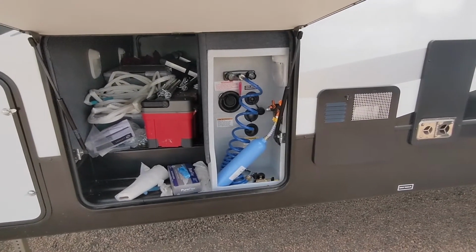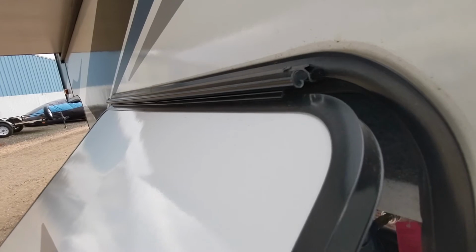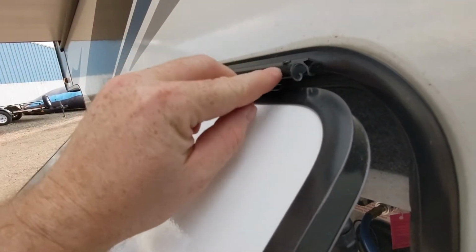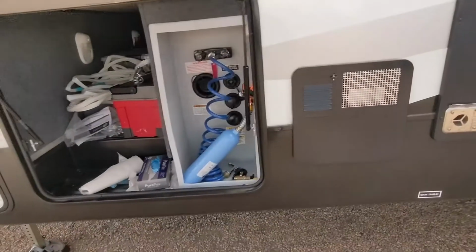It's kind of a typical flimsy door. There's actually a reason why these doors are flimsy. It's because this hinge allows them to be removed. If you ever need to service the door or work in the bay without the door getting in your way, you can take this screw out and the one at the other end, and the door will actually slide out of that hinge there, which is actually kind of nice.